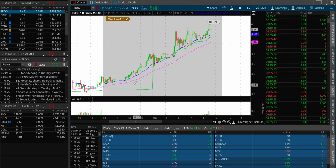Okay, let's see what we have this morning. The scanner was a little quiet, so I was waiting for a little more stocks to get picked up. So we have more charting to do together.